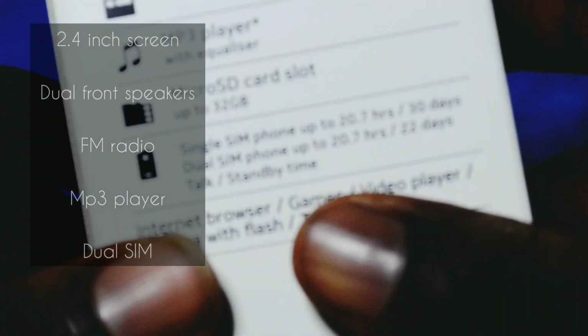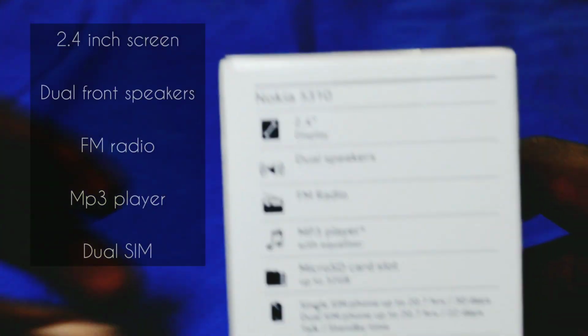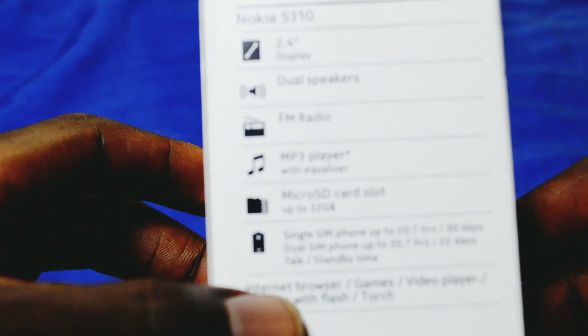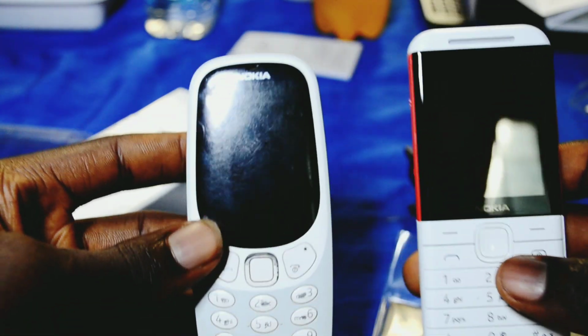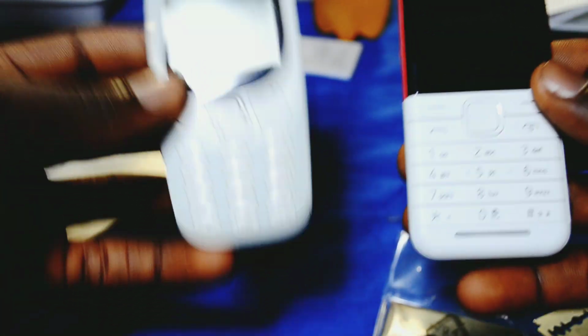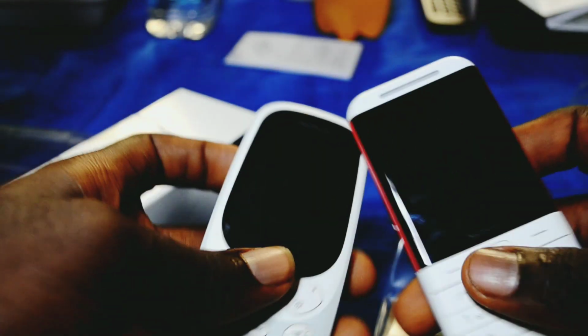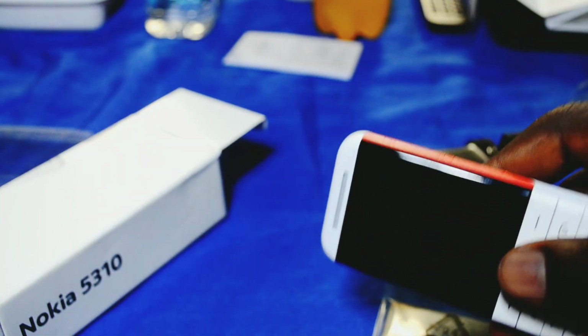This is a Nokia device, a 2.4 display screen, dual speakers, FM radio, MP3 player. So they just look about the same, guys. The two phones. This one is bigger than this one, and wow, Nokia. So I'm not doing a comparison video with these two, but I'm just showing you what Nokia has for us here. So let me put the battery. Get started.